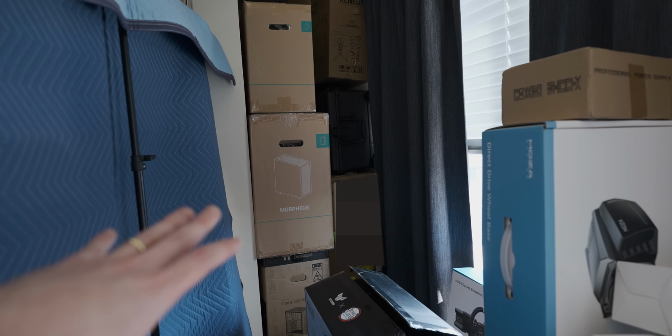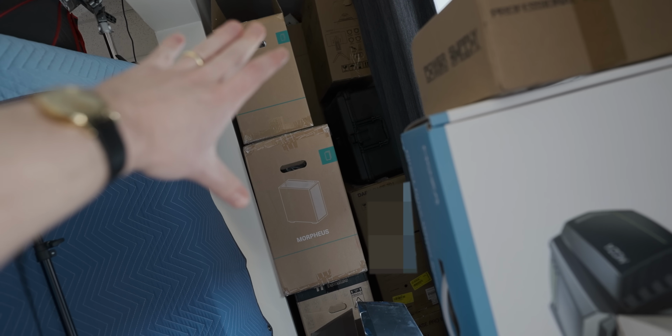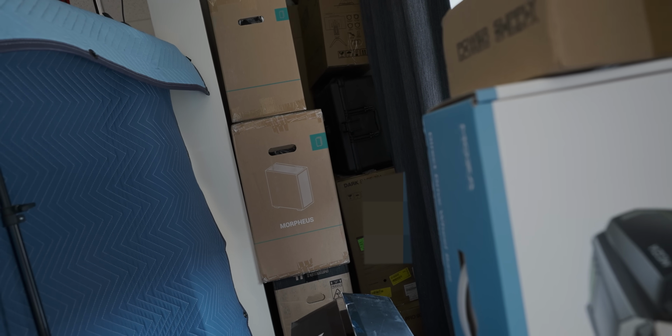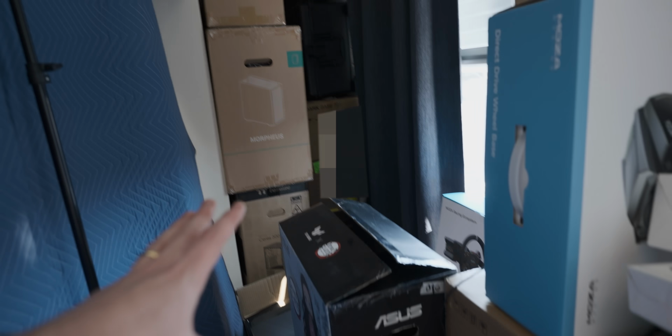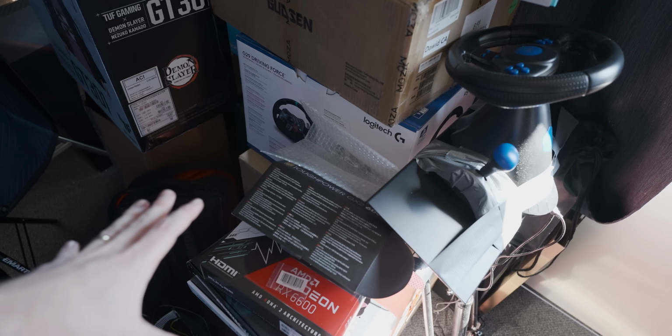This is the primary storage area in the office. And every time I have to get something from in there, it's a real problem. So I tend to just ignore a lot of that stuff. But again, it does vary in its intensity. Sometimes it's pretty neat back here, and sometimes it looks like this.